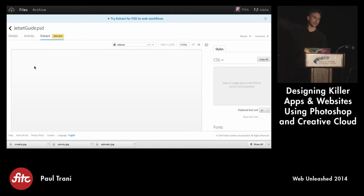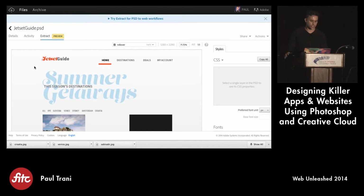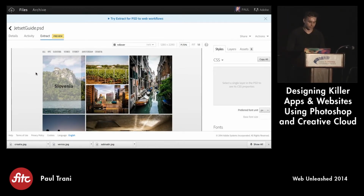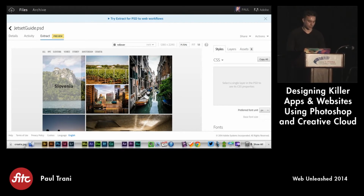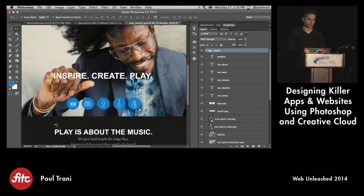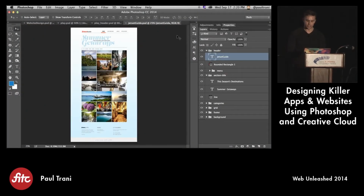So it's rendering that on some servers that have Photoshop and will give me that version. So you can see it's actually even off a little bit. The rollover was for this image. It's like, okay, well, that's off. I could always jump in, going to that file, make that change.